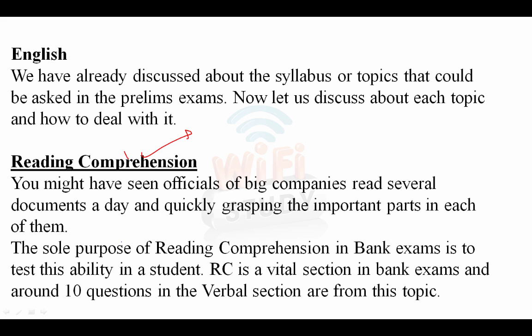You might have seen officials of big companies read several documents a day and quickly grasp the important points in each of them. They easily grab the important points in each of them. That's why they are giving you the reading comprehension, because they want to test this ability in you. The sole purpose of the reading comprehension in bank exams is to test this ability in a student.